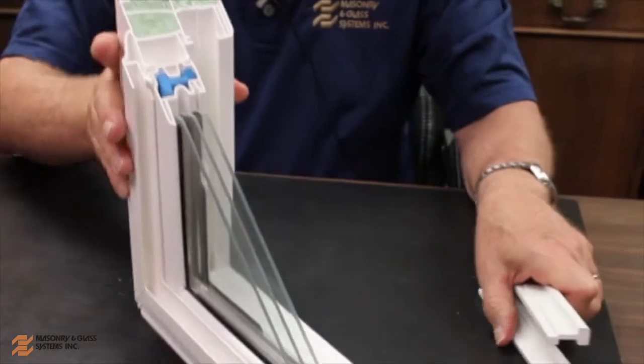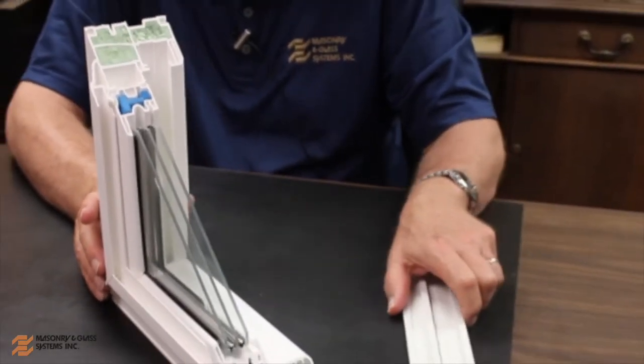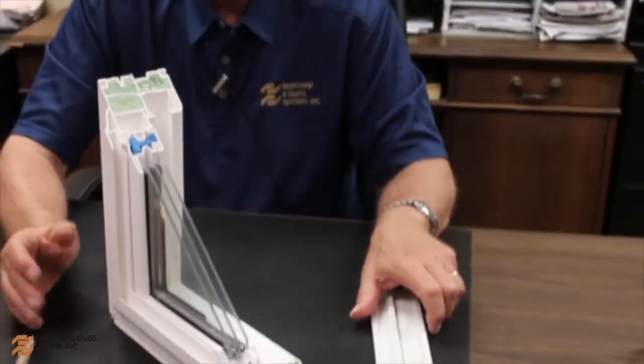Another reason I selected this window was because of its warranty. The warranty from Sunrise is the best warranty I have seen in the industry. It is lifetime, and it is also transferable. It is easy. After the windows are installed, you simply enroll online. It's a very simple process, and you have a lifetime warranty on the product.